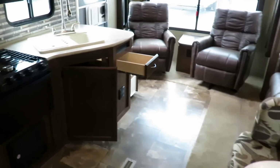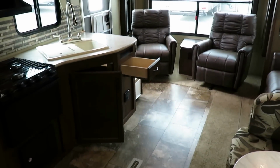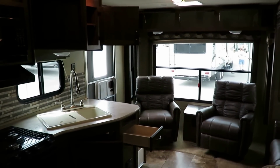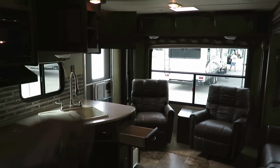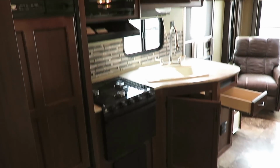Let me spin us around here so we're looking at the living room, and everything's in its proper place. Everything is here where it should be. We've got our twin swivel rocking chairs back there to give you a nice living experience. The big windows are kind of problematic when I'm doing video like this, because when I point the camera at the windows, everything gets dark like you're seeing. So I have to be a little low on this tour here today.